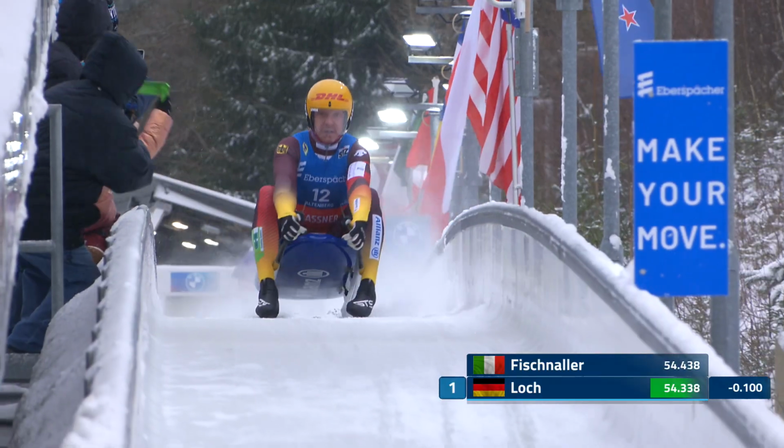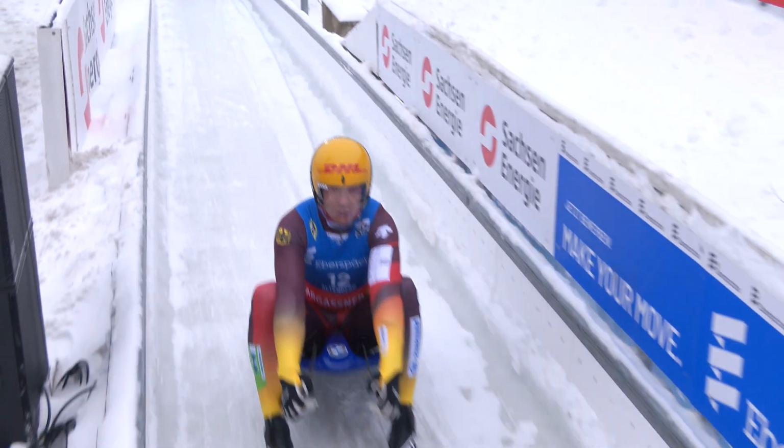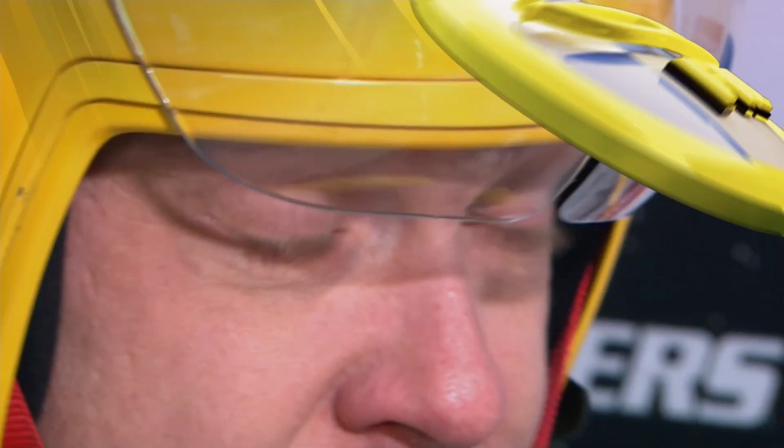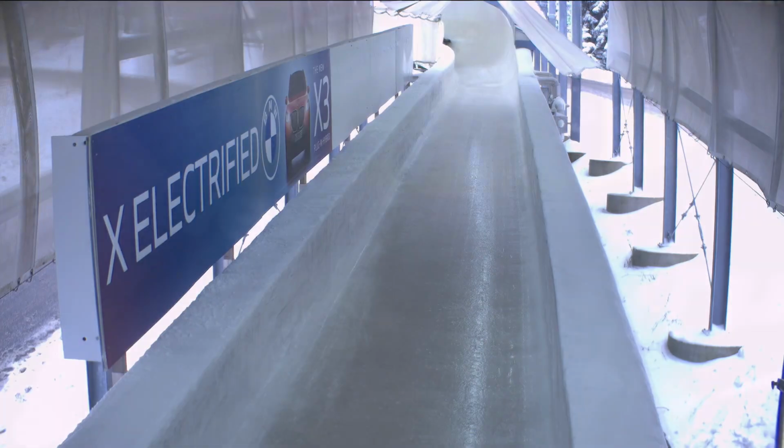52 career World Cup victories for Felix Lach. Of note that also includes 7 in the sprint discipline. That trails Armin Zugler by 5 in the career rankings of World Cup wins.